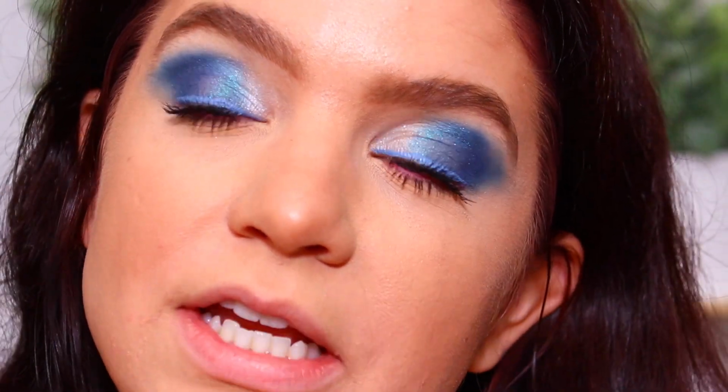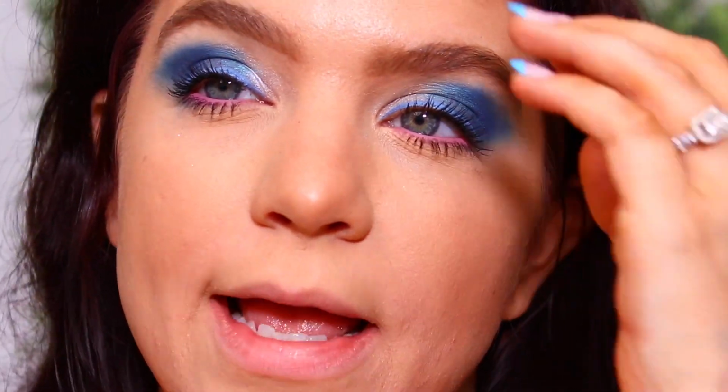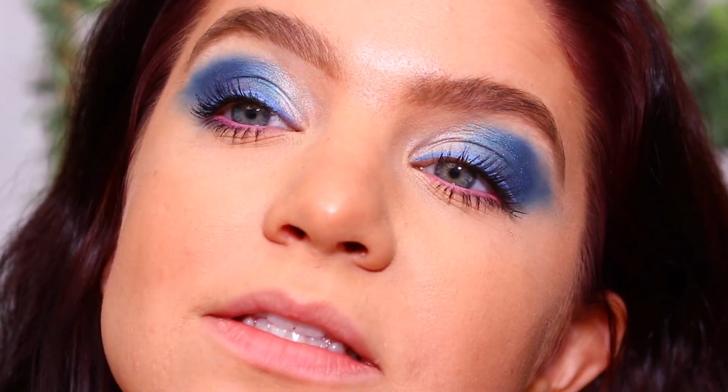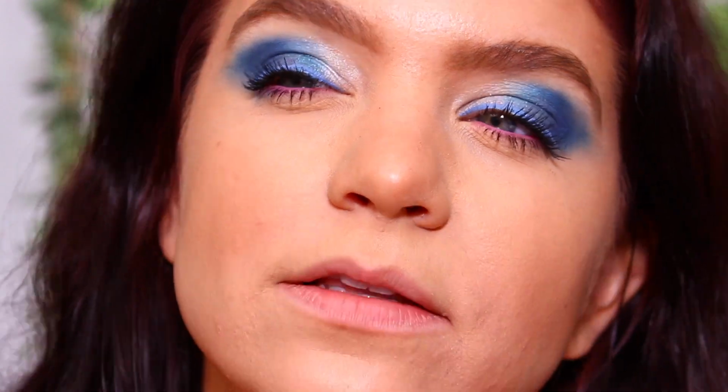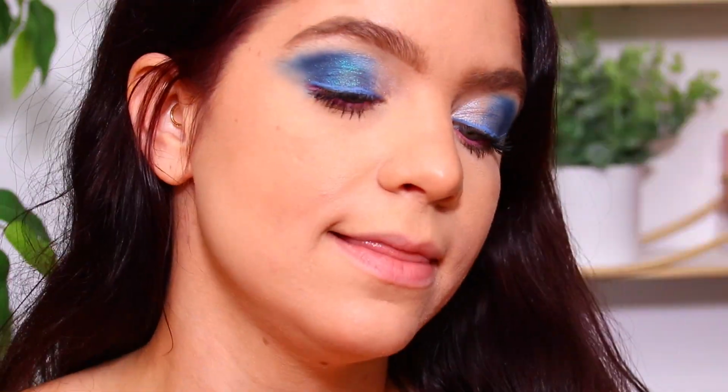Okay, and here is the finished eye look. I forget how much I love this mascara. I stopped using it for a while because I've been trying out so many new ones, but it's such a good mascara. I'll link it down below for you guys. It also has that, I think it's called Wild Lash or whatever, where it's supposed to make your lashes longer over time.